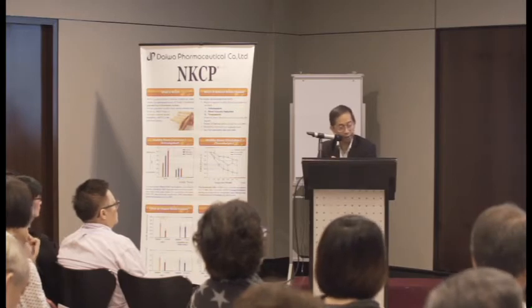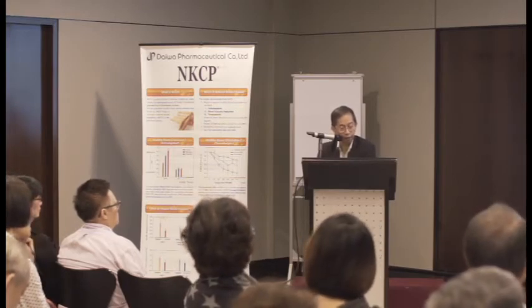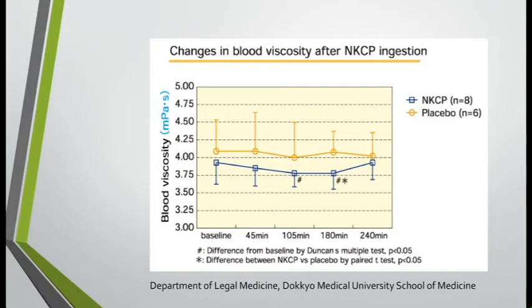Okay, so here in this study, they looked at viscosity. 80 healthy male adults who had given informed consent were given a single dose of placebo or Nkcp at 1,250 milligrams. And blood was collected at various points over 240 minutes to measure the changes in blood viscosity. In the Nkcp group, there was a significant decrease in blood viscosity at 105 to 180 minutes as compared to baseline. There was a significant decrease in blood viscosity in the Nkcp group as compared to placebo at 180 minutes. Okay? So there you can see the difference.